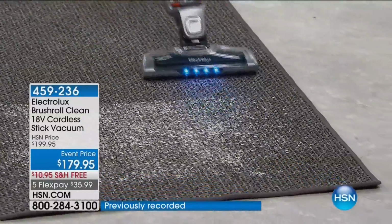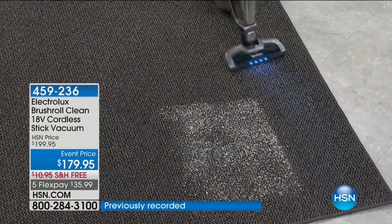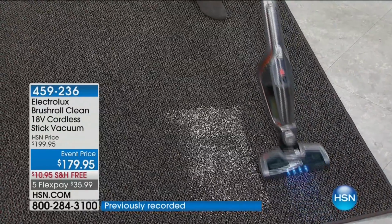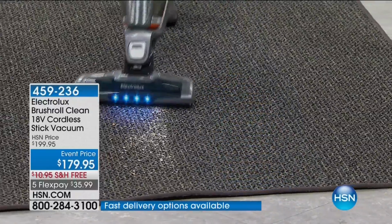But this has become my go-to. Every single day, I am taking this out. It has become my most valued, favorite appliance. And I'm able to keep my house clean with ease.